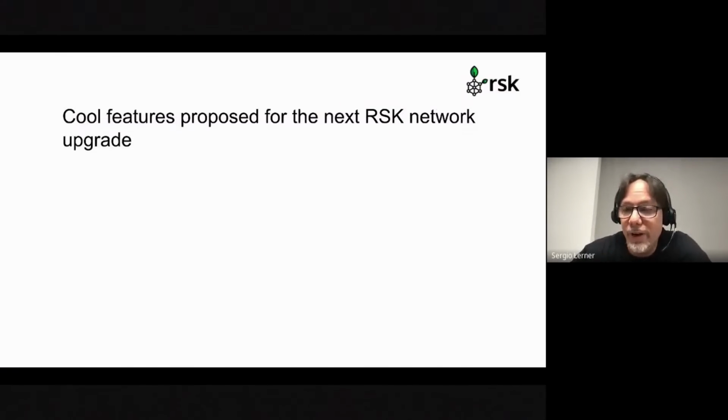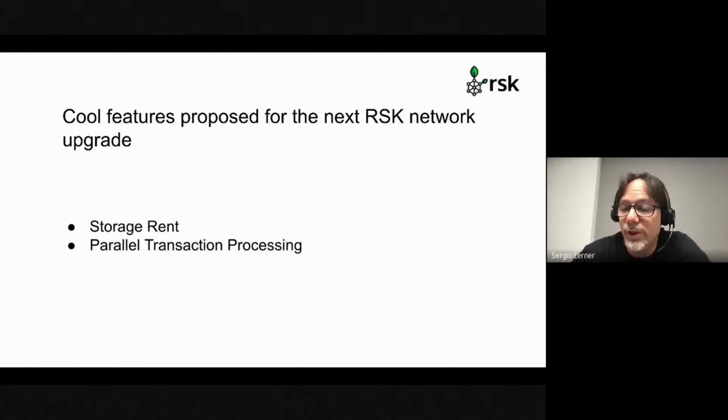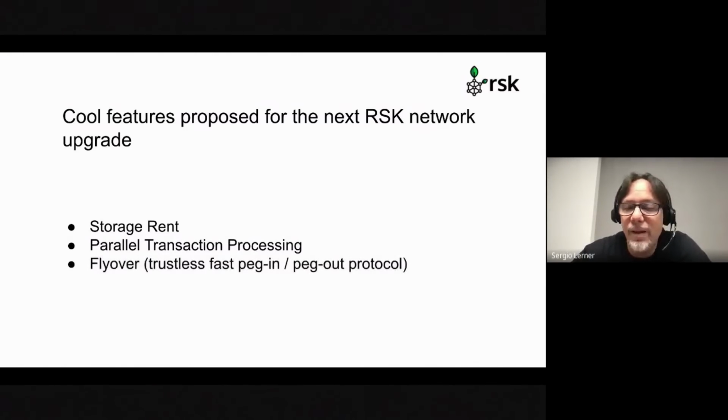And we are working on very cool features that will be activating in the following hard fork. One is, as I mentioned before, storage rent. We have a prototype ready for parallel transaction processing to improve the transaction processing capabilities. And we have a protocol called the flyover protocol, which is a trustless peg-in and peg-out protocol. This is very interesting. It's already activated in the network.